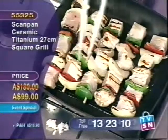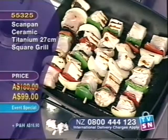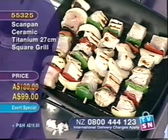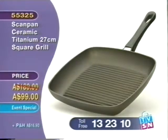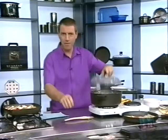And we've got 1, 2, 3, 4, 5 nice large skewers or kebabs in there. We'll just leave that for a moment. Let me show you the rice pudding, because it's just finishing off. 55325 is the number for your grill pan.